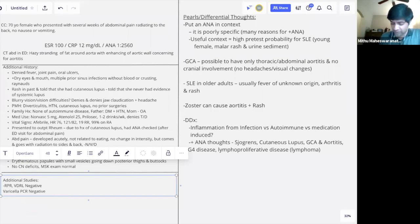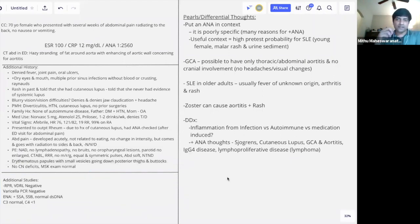So those were just checked because of how high the titer of the ANA was and this cutaneous lupus history, just to see what those labs showed. And is there anything else you guys would want to know, with the complement being low and the positive ANA, any other labs or studies?